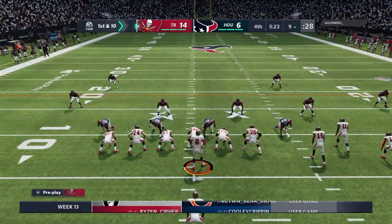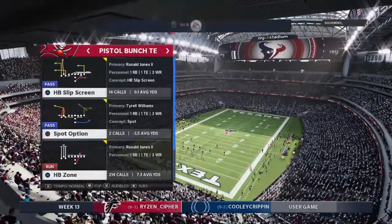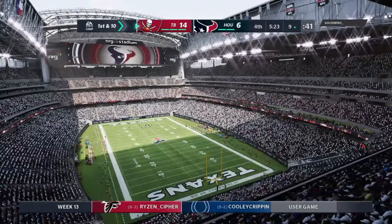The Bucs offense set to begin their next possession. Now the Texans will burn the first of their timeouts. That'll leave them with 2 remaining. We'll be back after this.